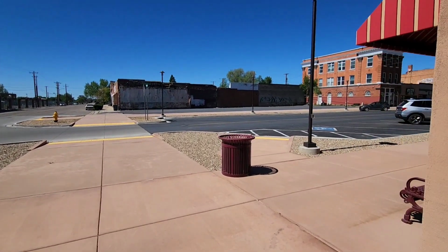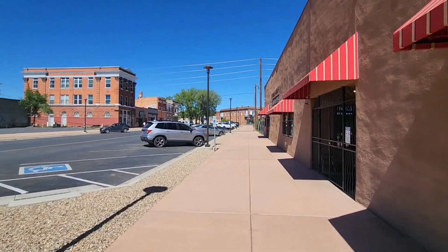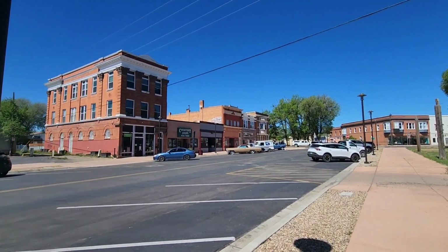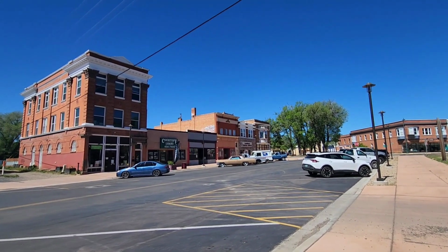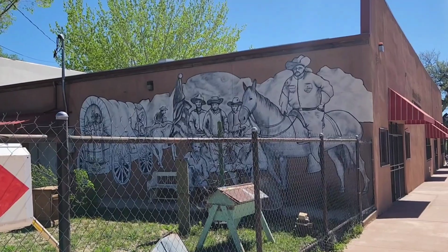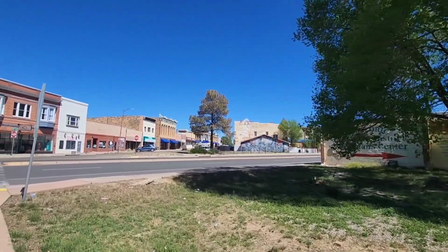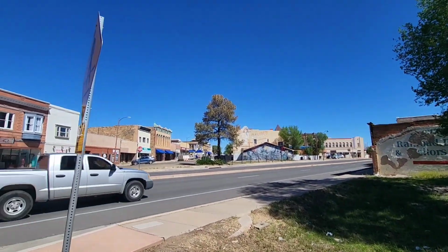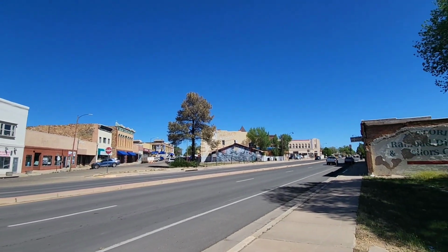Definitely an old part of town by the railroad tracks. That just screams old small town. Just love this area. So cool. I like the way they left all this architecture.